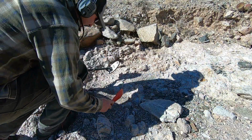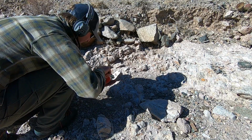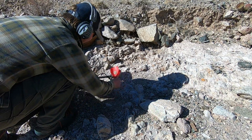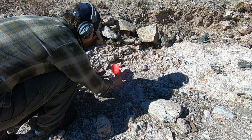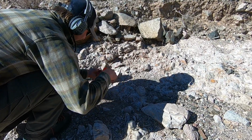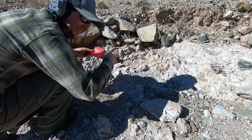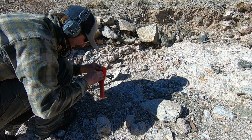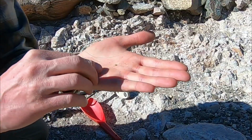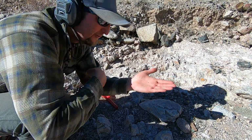Hear that? Got it in the scoop. It's pretty loud. Screaming. Got it here. Oh baby, I see it. We got our second piece of gold. Look at that. All right. Yeah. Right there. Look at that beauty. The sniper did the trick. The hawk soaring overhead made me wonder, led right to this little baby. Super exciting, guys. Two little nuggets so far.